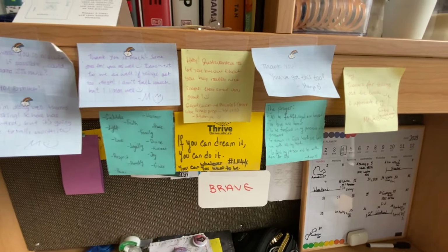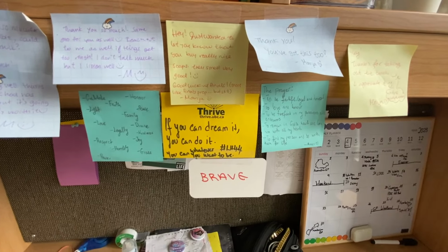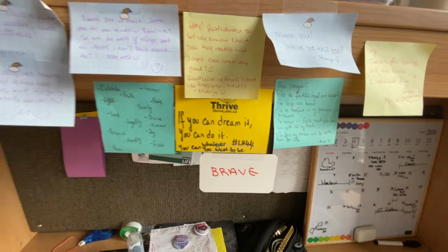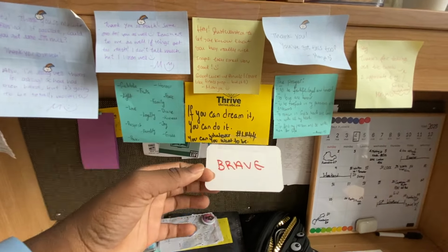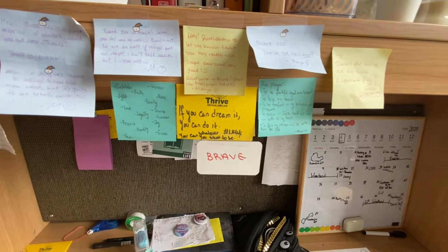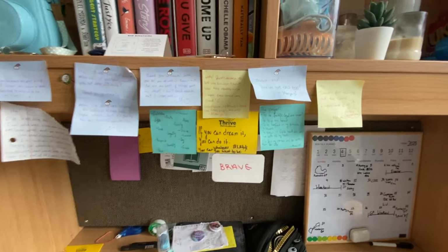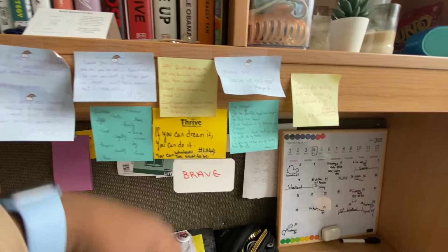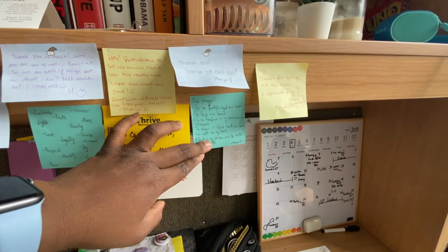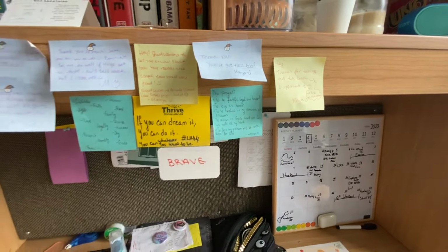It's a quote by Lewis Hamilton, who is one of my favorite, I don't want to call him a celebrity, but he's my favorite F1 driver and one of my favorite people. And then I have this word brave, which was actually given to me by my scholarship program. We had this little retreat, and we got keywords, and mine was brave. And then a little prayer for myself that I just look at, and it grounds me.